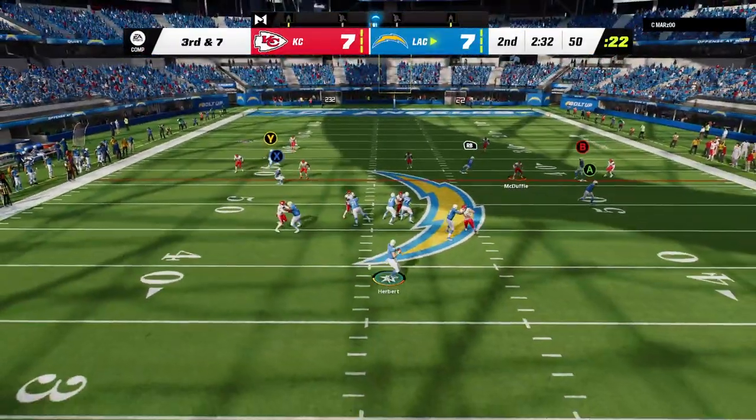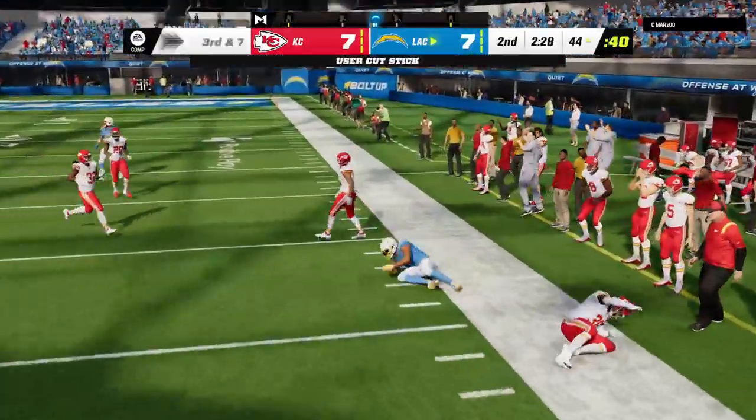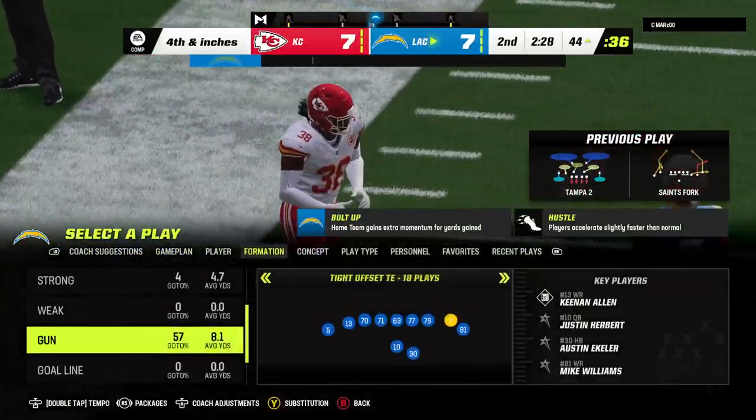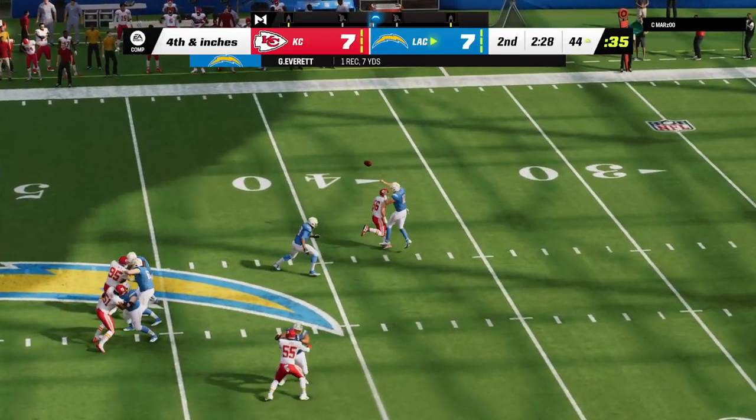From the 50, here's Herbert, eluding the pressure right. They'll find Everett there, complete. And he'll go down inside the 45 before going out of bounds. That's good. The completion there for 7 yards. And it'll be fourth down.